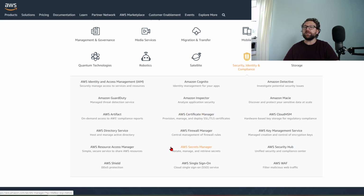Secrets management, yes, secrets management should be a part of this learning stack that you're going to learn about. Single sign-on, no. Detective, no. Macie, no. CloudHSM, not really. Key Management Service, yes. So as far as encryption, Key Management Service, definitely understand it. And then HSM as a part of Key Management Service, how it can be used as a backing store. Security Hub, no. And web application firewall, again, basic understanding.